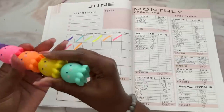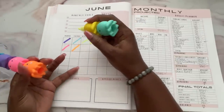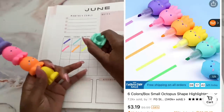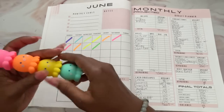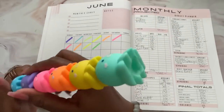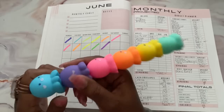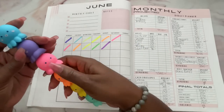This is so cute. They write incredible. Okay, they're like $3. What'd I say they was? $3.19. Y'all, please stop. If you need some highlighters, please head over to Temu and at least get you some highlighters. Wait a minute. I'm not even done testing. Oh wait, that's purple. Where's blue? Or maybe I don't get a blue one. Oh, I don't get a blue one. He's just there for decor.